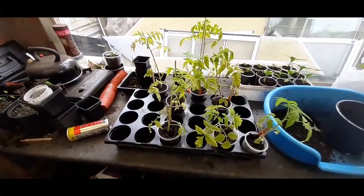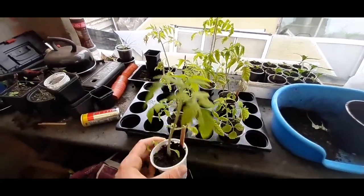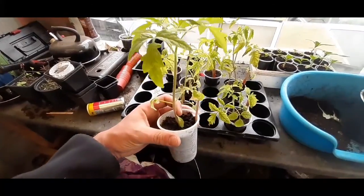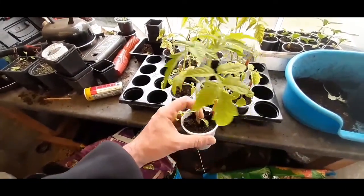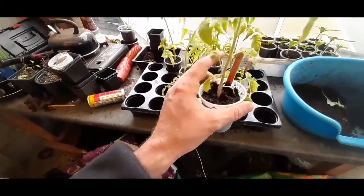Right, these are the Ailsa Craig tomatoes. Some of them are looking okay, some of them not looking the best. So I'm going to go through them, sort them out, pot them up, because I grew these especially to go outside. So I want to sort them out and see what I've got, and then maybe put them in the greenhouse so they've got more light and stuff like that, so they'll start hardening off. But yeah, these are the Ailsa Craig, so I'm going to go through these now and get these sorted.